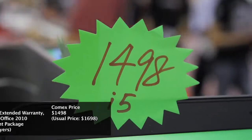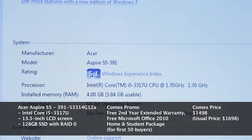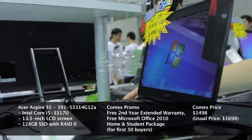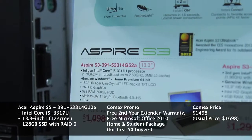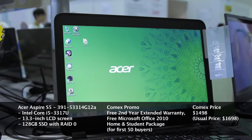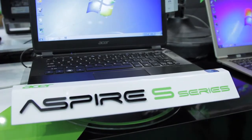If you're looking for an ultrabook on a budget, you should definitely consider the feature-laden and highly affordable Acer Aspire S5. Costing just $1,498, the S5 comes with a third-generation Intel i5 processor. Its 128GB SSD with RAID 0 support is sure to help speed up operations. A 13.3-inch HD Acer semi-crystal screen and Intel HD graphics are tasked with rendering images and video.